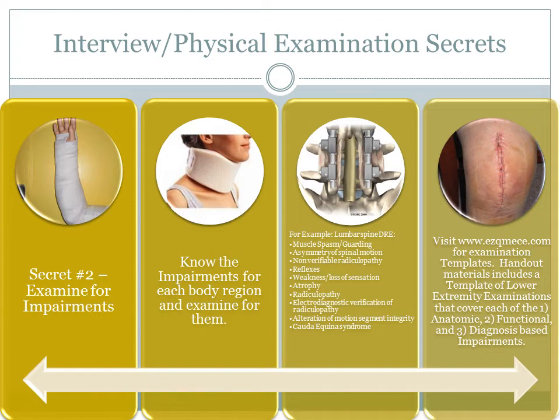Also, non-verifiable radiculopathy is a permanent impairment. Alterations in reflexes, muscle strength, and sensory function, those are permanent impairments. Atrophy is a permanent impairment. Radiculopathy is a permanent impairment. Alteration of motion segment integrity, that is a permanent impairment. Cauda equina syndrome is a permanent impairment. In other words, there's many different permanent impairments in the AMA guides, and you need to specifically examine for those.